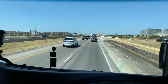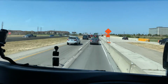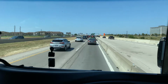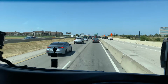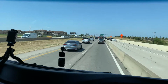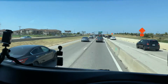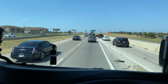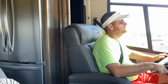So it looks like we're coming up on some traffic, which is fine. You know, they say just take your time, don't be in a hurry. Whew. Panic, man. That's a lot of anxiety right there. I'm not gonna lie, that's scary stuff. I have a new appreciation for truck drivers. Yeah, I think that's a fair statement.